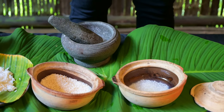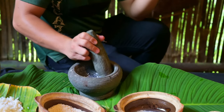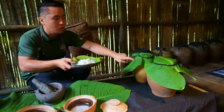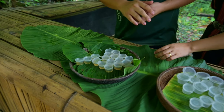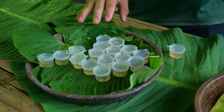To make one, just follow these easy steps. Get yeast and half-cooked rice, then crush the yeast and sprinkle it on the rice. Mix them well, and once done, place the mixed rice in the tempuyan. The process usually takes at least 3 months or more. After 3 months or so of fermentation, extract the liquid from the mixed rice through filtering, and the liquid from it is called lihing.